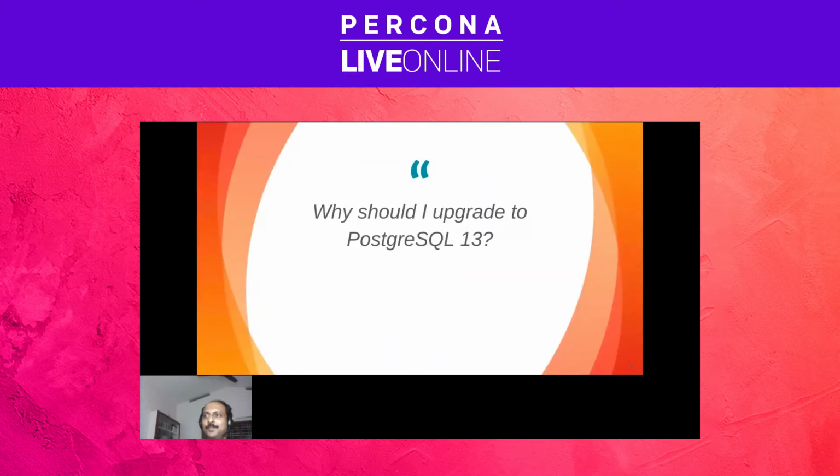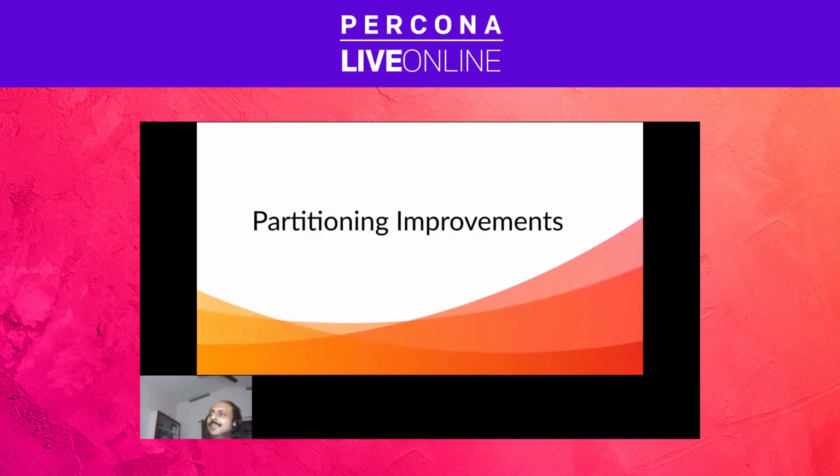Coming to the topic. This is a frequent question I keep answering: why should I upgrade to Postgres 13? This presentation is all about creating some excitement so that you'll feel like, okay, this is something I want to have. So, partitioning improvements, which we skipped in my previous session.